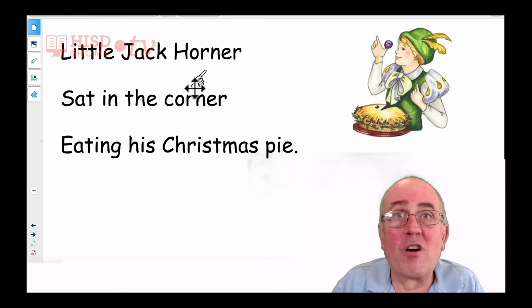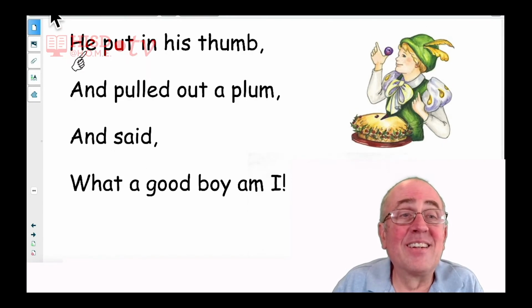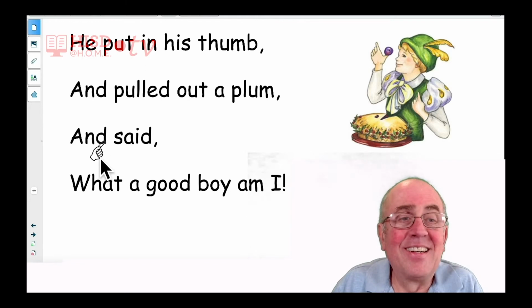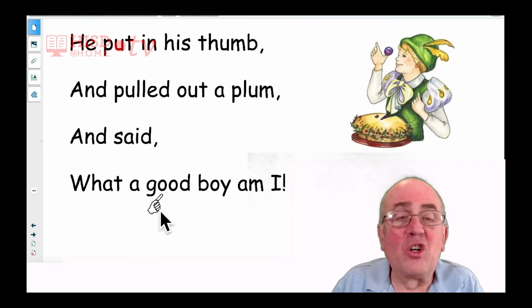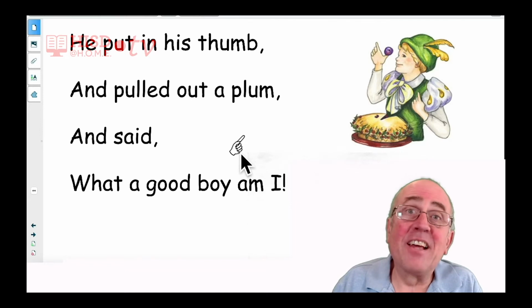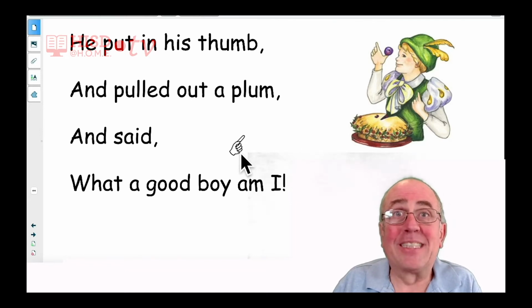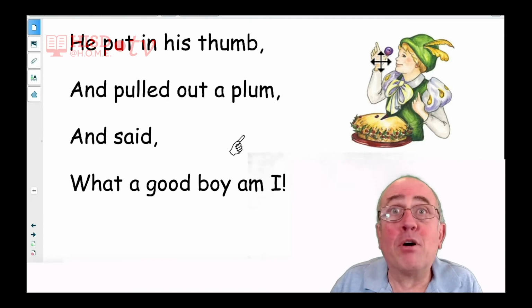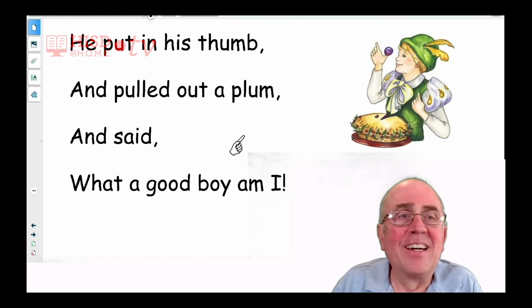Little Jack Horner sat in the corner, eating his Christmas pie. He put in his thumb and pulled out a plum and said, "What a good boy am I." Little Jack Horner sat in the corner, eating his Christmas pie. He put in his thumb and pulled out a plum and said, "What a good boy am I."